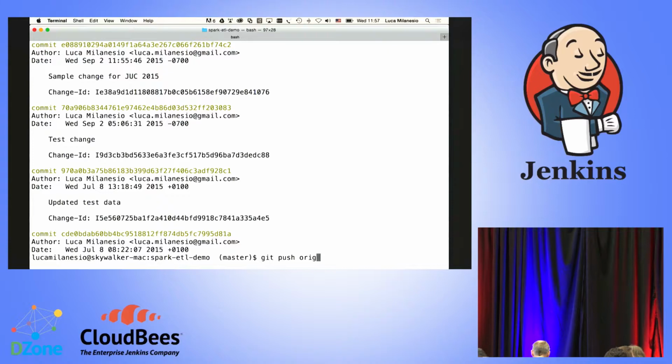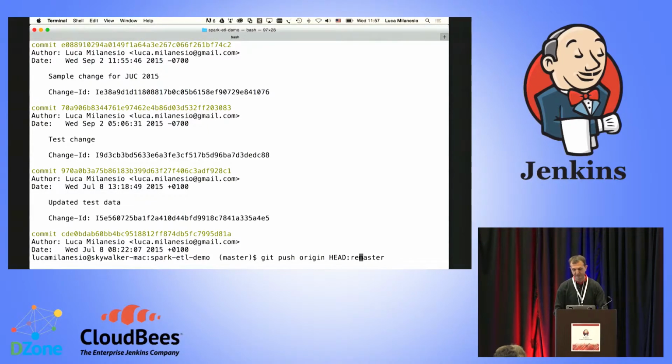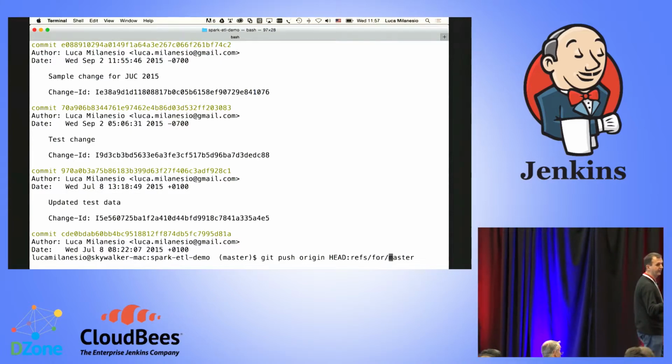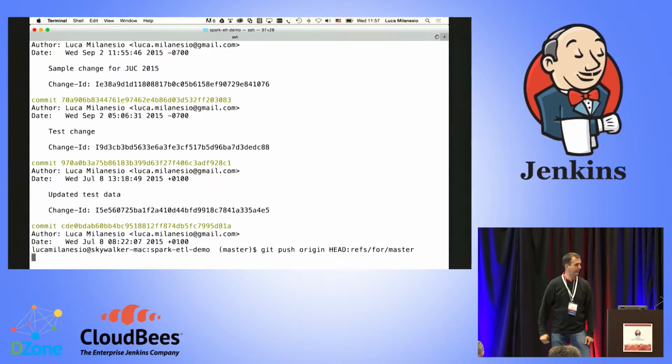OK, now I'm ready. So if I do push origin master, this will go directly into the target branch. But if this change is not good enough, I'm going to break the build. So in order to tell Gerrit that this change needs to go for review, instead of master, you need to specify refs/for/master. This is a simple prefix that you put on the target branch that just tells Gerrit, hold on, I'm not really sure about the things I'm doing. Can you please do a code review of that? OK, when you push the change in this way, please, network, assist me.